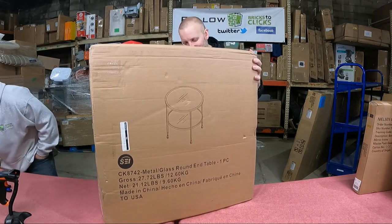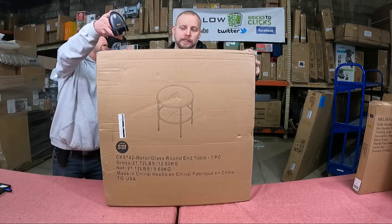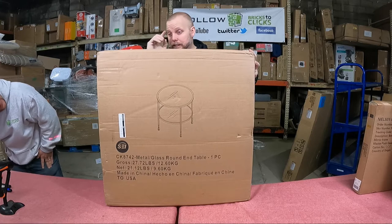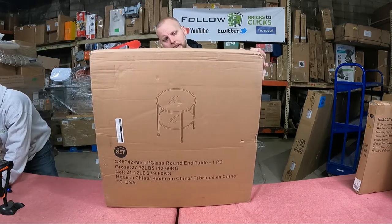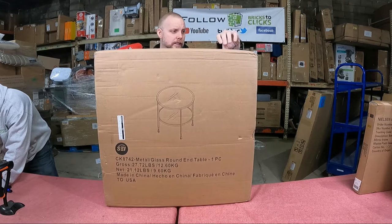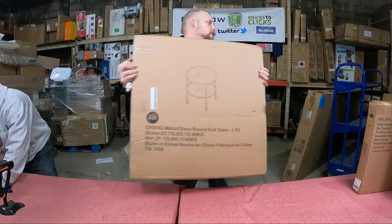I know, I was thinking the same thing. This is probably the accent table. There are UPCs right up here too, if you need it. Yeah, that UPC down there sucks. All right, so we couldn't find what you're looking for, so it's not helping me here. And this is a glass round end table. Looks like some of the original tape came off, but it still looks like it's new in the box.